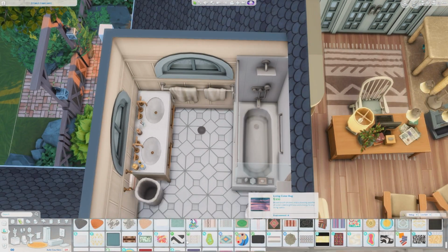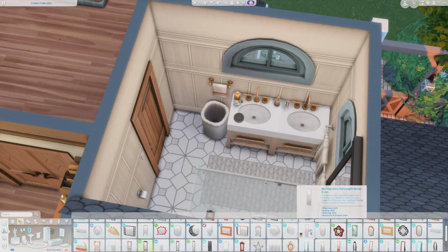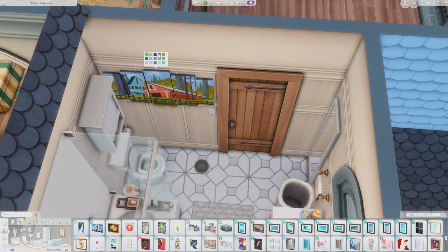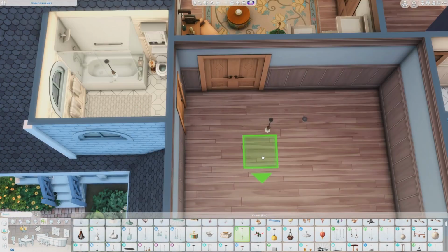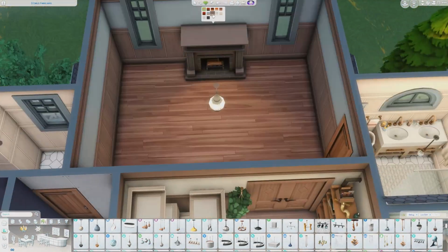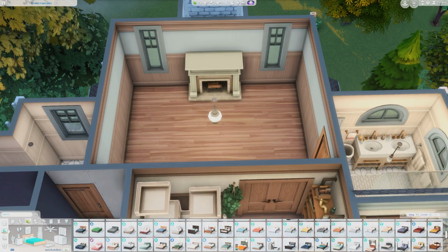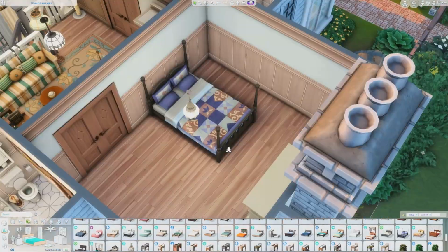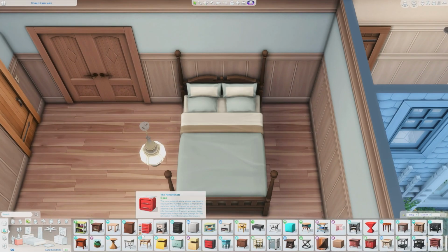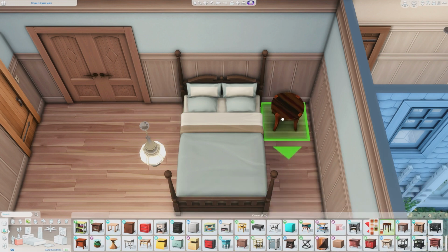So yeah, also I wanted to not put a lot of stuff in her bedroom. I put a lot of clutter, but I mostly didn't put any skills in there. It's just the bed, the dressing area, and the fireplace, which is from Growing Together. It's so beautiful. That fireplace is so beautiful, guys. And also I wanted to use this bed that came with Cats and Dogs, and this swatch seems so pretty, so I had to use it because of the blue of the bedding. I love it so much.